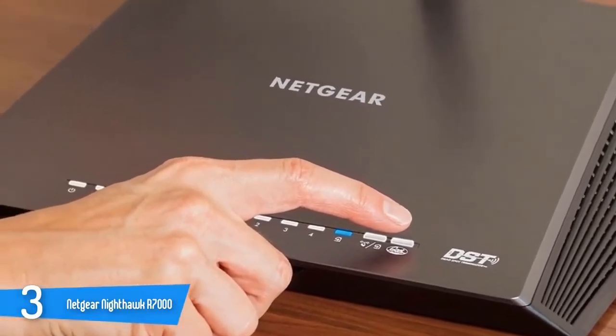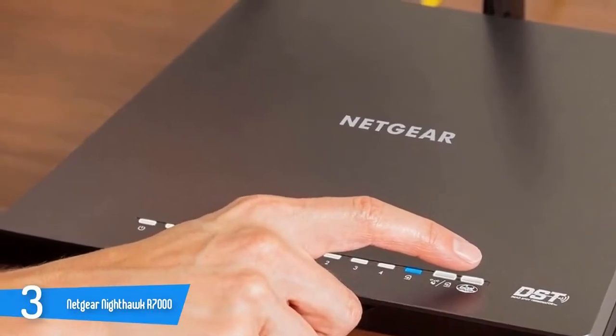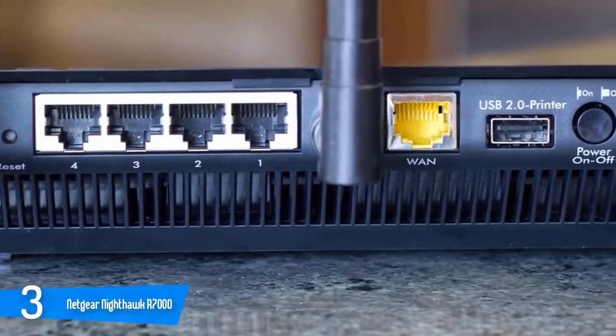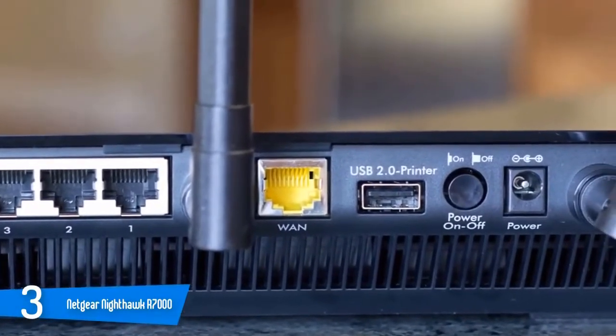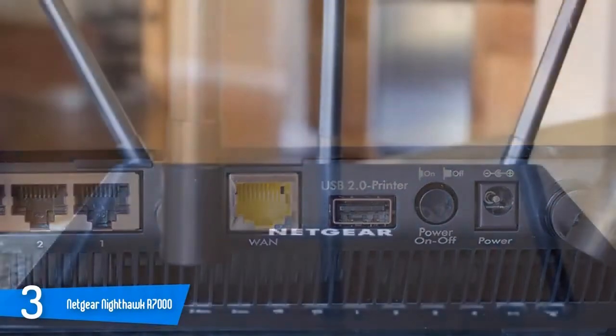Theoretically, this router is designed to reach a maximum speed of 600 Mbps on the 2.4 GHz band and 1625 Mbps on the 5 GHz band through 1024 QAM. It's capable of supporting all the latest 802.11 AC technology features, also the MU-MIMO that's capable of delivering data at the same time instead of a sequential approach.